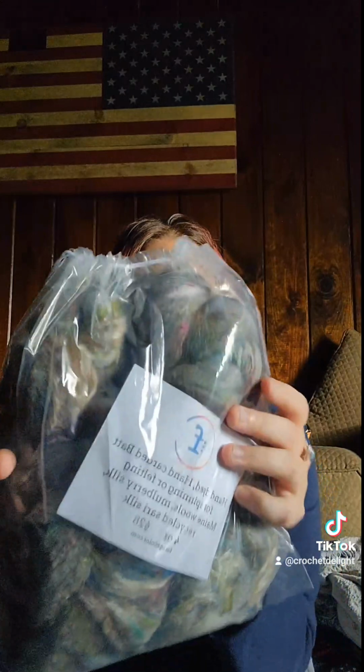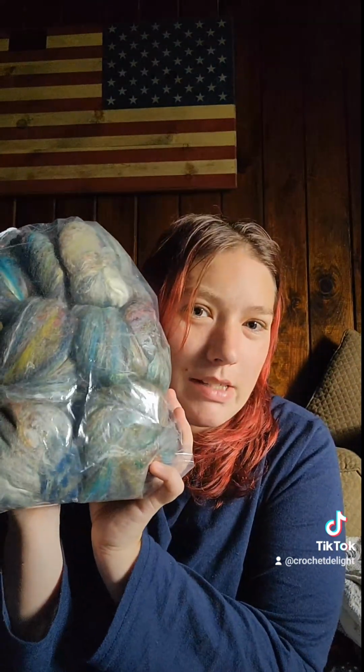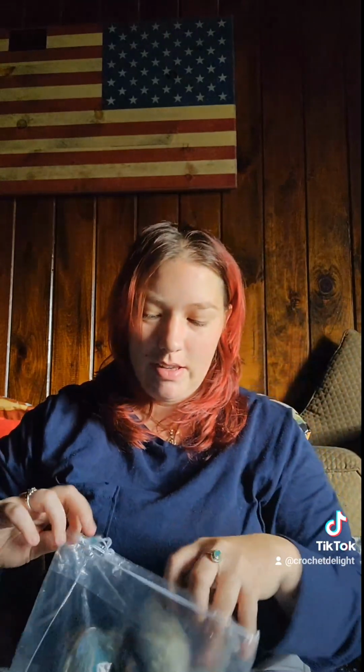So this was actually the second thing that I bought. First thing was the tote, this was the second. Let me just turn it around so you guys can see. I'm running out of time, I'm already at 7 minutes, so I'm going to have to go through this a little faster. I was super excited for this one. It is 4 ounces, a hand-dyed, hand-carded bat for spinning or felting, and it's Maine wools, mulberry silk, and recycled sari silk. Stuff gets expensive. That bag of fleece was on the cheaper side at 40 bucks. That little bag of 4 ounces was $2 shy of 30.